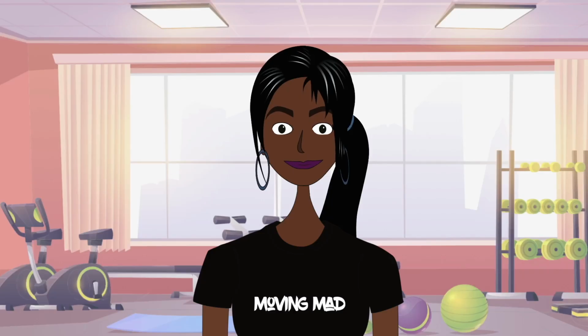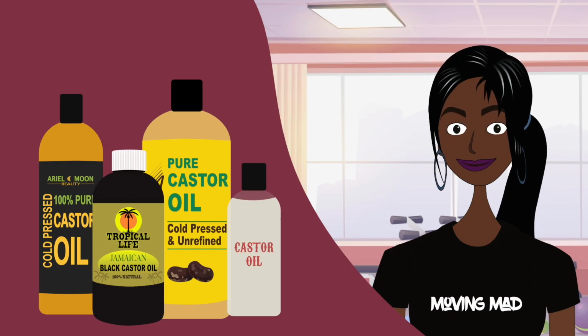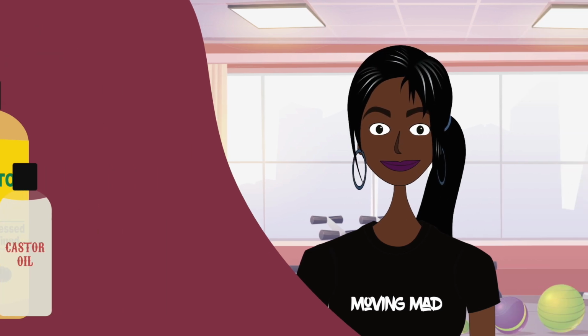If I could leave you with some sage advice as it pertains to buying castor oil, it would be this. When you purchase castor oil, make sure that it is from a reputable brand and always check the ingredient list to ensure that it is pure castor oil. Do your due diligence and you won't go wrong, regardless which version of the oil you choose.